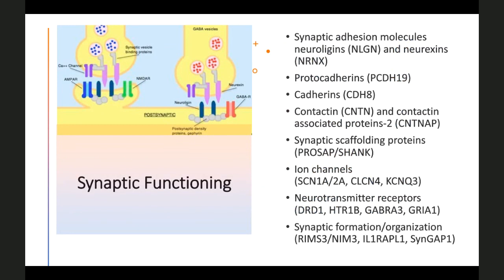Ion channels have a departure from some of these more scaffolding proteins or adherins, also implicated, such as SCN1A associated with Dravet, or KCNQ3, CLCN4, one of the chloride channels, or potassium channels. Neurotransmitter receptors have also been implicated, such as the dopamine receptor DRD1, serotonin receptor HTR1B, the GABA receptor GABRA3, or one of the NMDA receptors, GRIN1. Finally, some of the synaptic formation and organization, one of the more well-known proteins associated with autism is SYNGAP1.